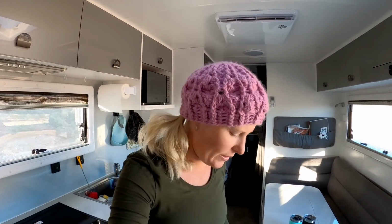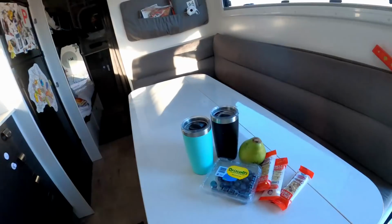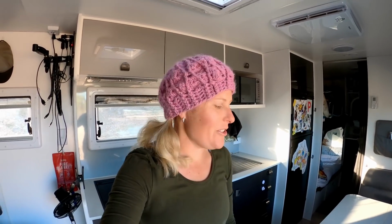Good morning. It's bright and sunny and I've just finished packing up the inside of the van. It didn't take me too long, about 15 minutes. I did the floors as well, so it looks a little bit cleaner in here. I packed some snacks for today. We've only got about an hour drive into Winton, just under 90 k's or so, so we'll be in Winton before lunch. I'm going to grab some lunch in town and then we're going to head out to the musical wall and the truck museum and have a look at that this afternoon.